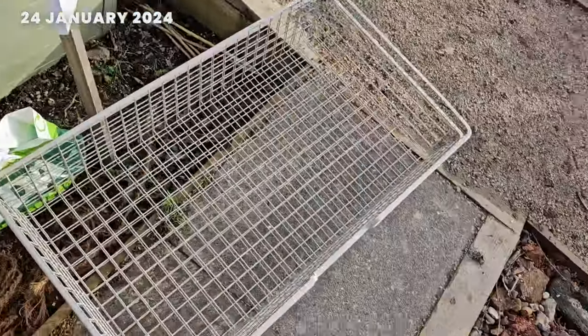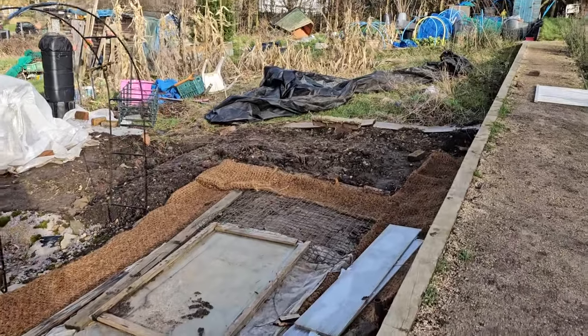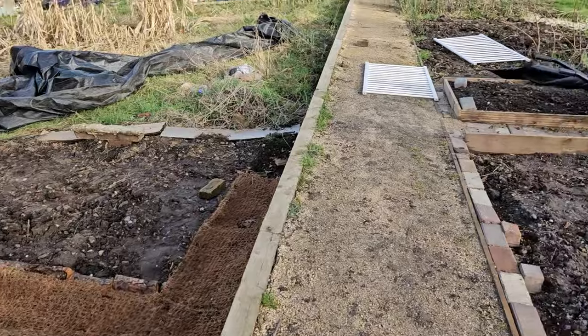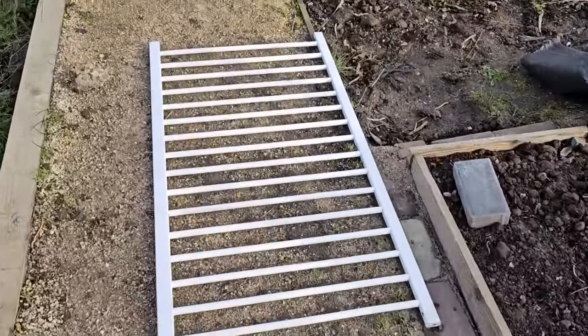Sorry guys, I'm out of breath. I carried so many things. But look at this. I covered this whole area with that black sheet over there. That one kind of stayed. I put these on top of it, and they've blown all the way over here.